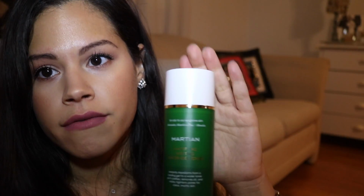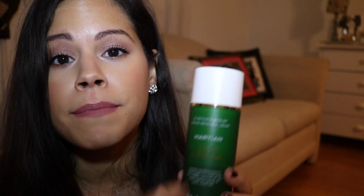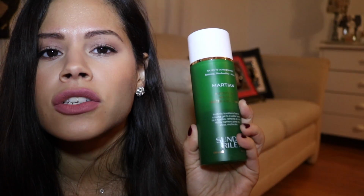But anyway, this is for oily to acne prone skin. This has bentonite, marshmallow, and manuka. I absolutely love this product. How I found out about this product is I got a baby sample from Sephora. It was like a point perk, and I used it, and I noticed that my skin was not producing as much oil. So this really does a nice job of balancing my oils throughout the day, and I find that I don't produce as much oil and I don't need to blot or powder throughout the day. So I think this is so awesome. It's so cool because it's green.